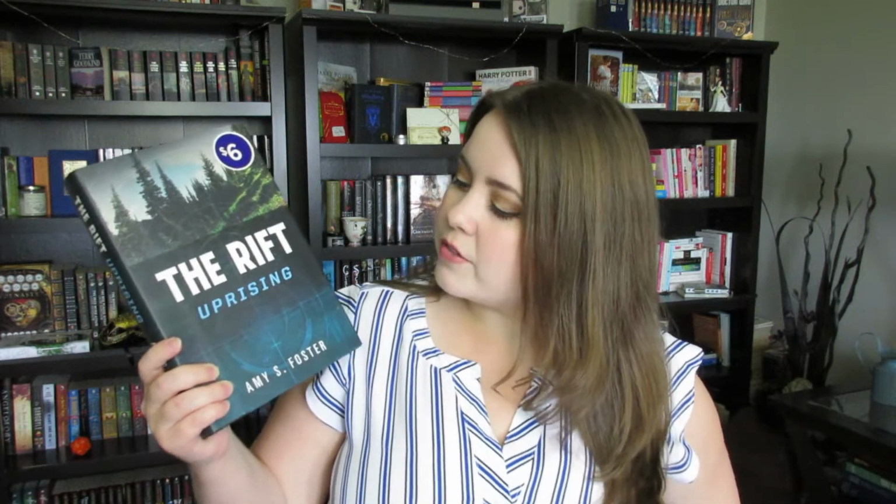So this one was on sale for $6, as you can tell, and it is called The Rift Uprising by Amy S. Foster. So this is a YA sci-fi, and the basic premise is that there is this rift and this group of kids who have been trained to be guards of the rift until someone sneaks through from another place and goes through the rift. I feel like I'm saying the rift a million times, but the person who is in charge of guarding ends up basically striking up a conversation with this person and starts questioning what they've been taught their entire lives and figuring out that there's a lot more deeper, sinister things happening in this world than what they had originally thought.